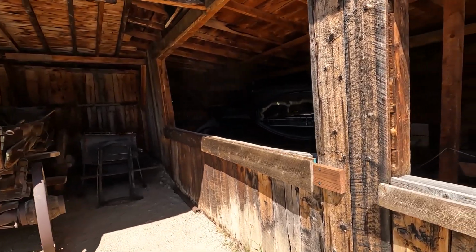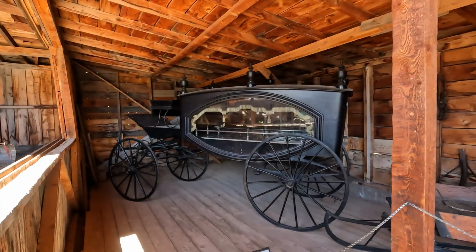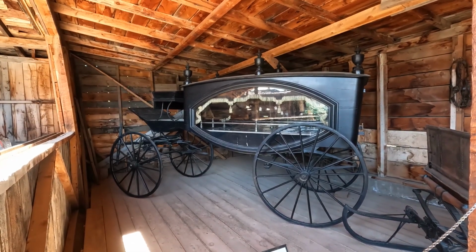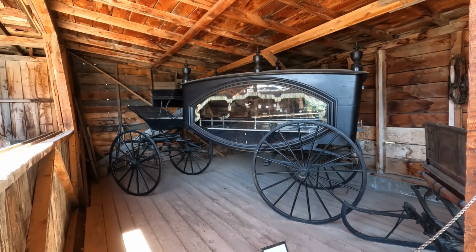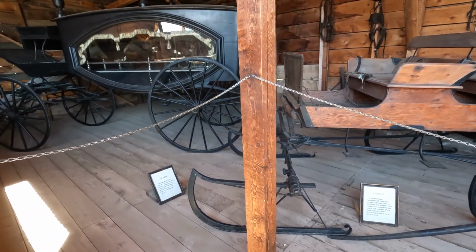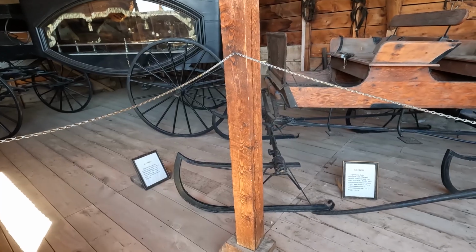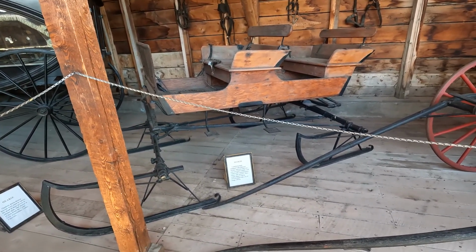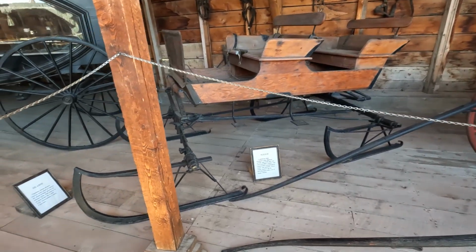And this one is more dramatic because people also died. And they had to transport the coffin to the graveyard. And they are also ready for snow. Because this one doesn't have wheels. Looks like skis.